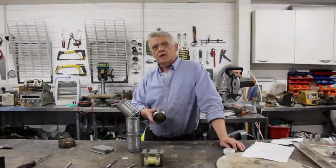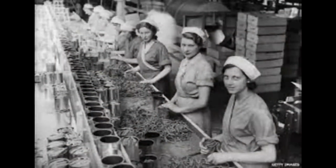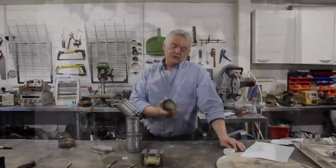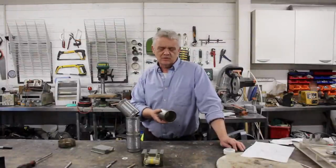And of course it's grown from then to be the most dominant way of preserving food and distributing it around the world, and there are some very good reasons for that. This has some very interesting properties. Anything in it, for instance, is immune from the light, it's immune from the atmosphere.